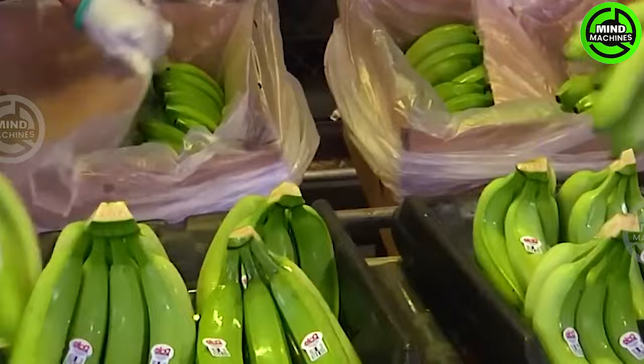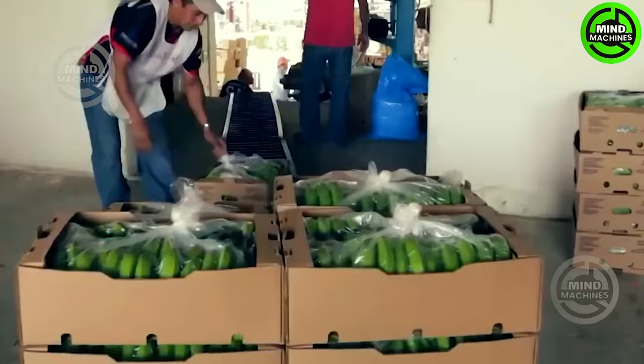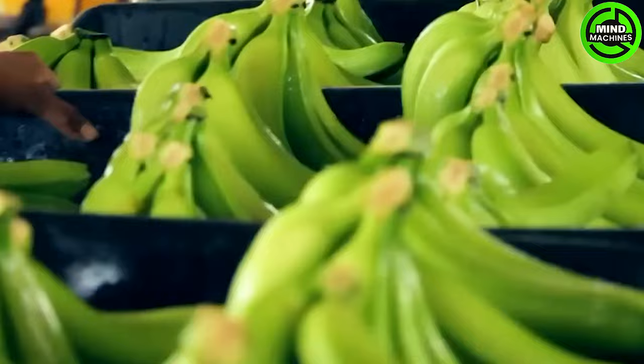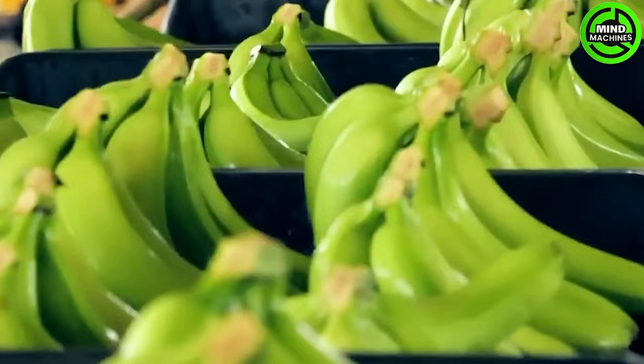According to research, the initial cultivation of bananas might date back at least 7,000 years. Today, millions of tons of bananas are cultivated globally, making them undeniably one of the most widely purchased fruits.